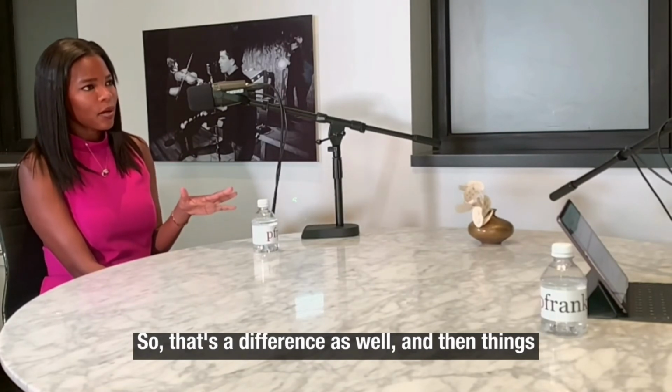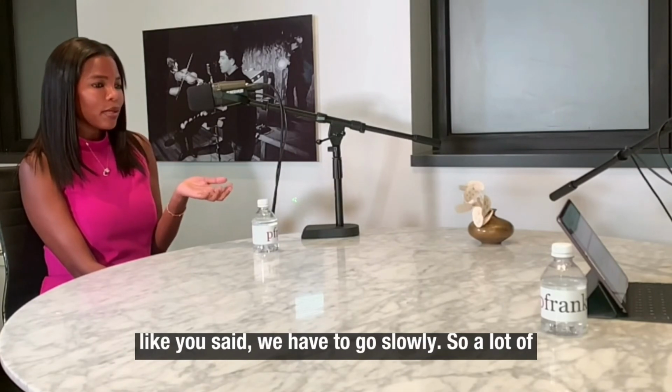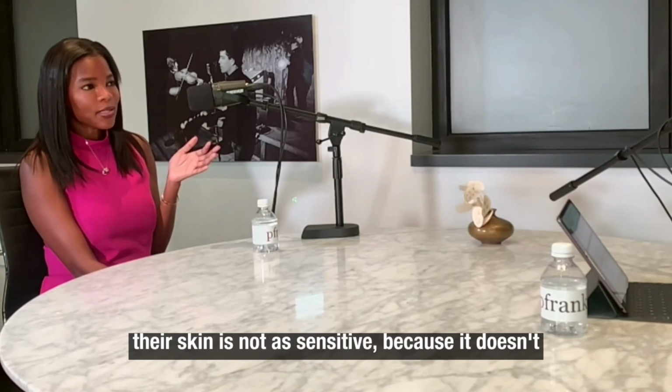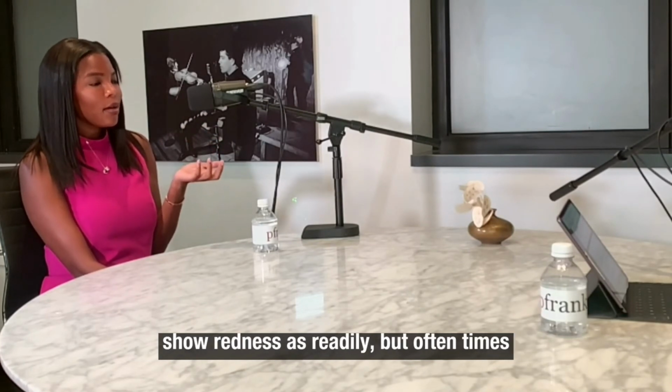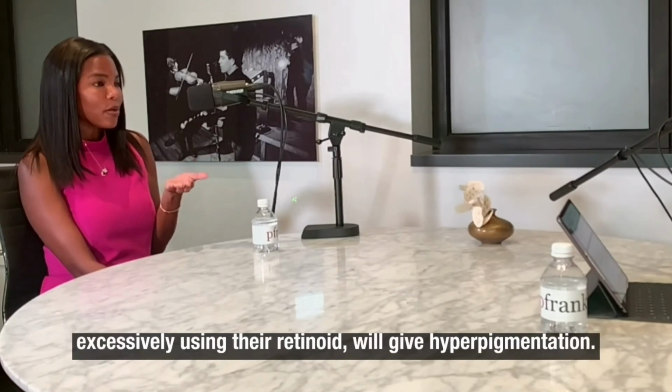So that's a difference as well. And then things like you said, we have to go slowly. A lot of my patients of color may have this idea that their skin is not as sensitive because it doesn't show redness as readily. But oftentimes it's exquisitely sensitive, and things like excessively using their retinoid will give hyperpigmentation.